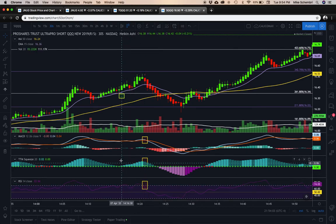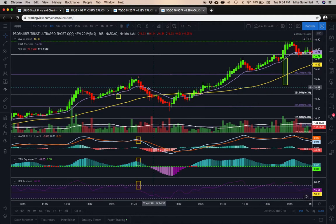The RSI was up, the TTM was switching into my favor, so I actually took the entry here, and I got out here, and right before it crashed out, I sold because I saw this stuff all shifting away from me, and I took a $90 profit. This then carried through.